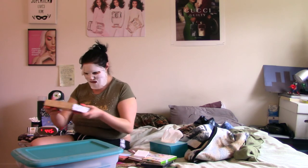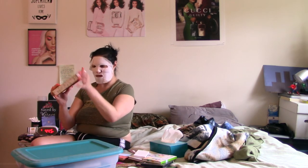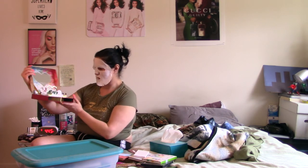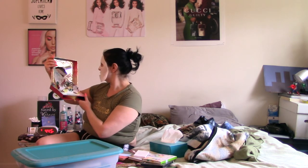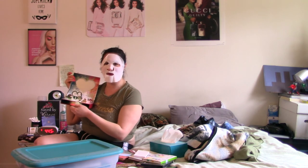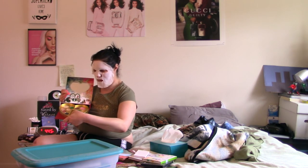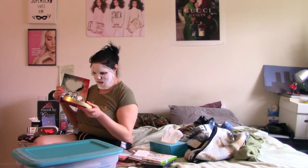So. Oops. Let me see if it's empty. Isn't this cute? So, when you first open it up, it looks like this. There's a heart-shaped mirror, and it says, The Grinch's small heart grew three sizes that day. Isn't that adorable? Then you open it up, and there would have been a lip balm here, but I took it out. It's very Christmassy.